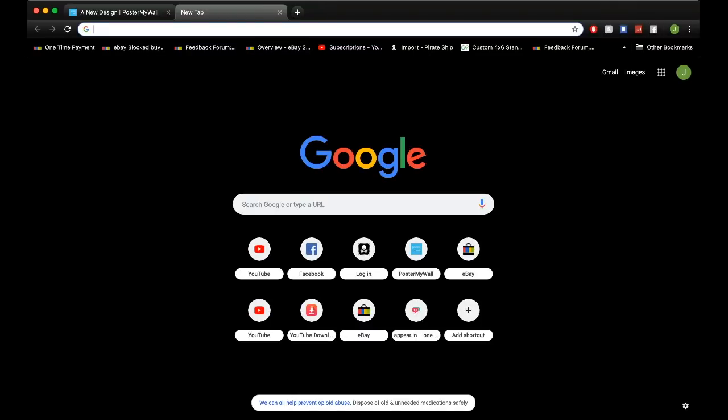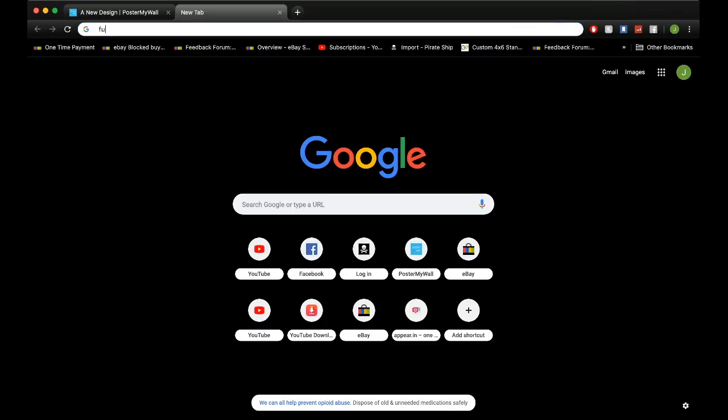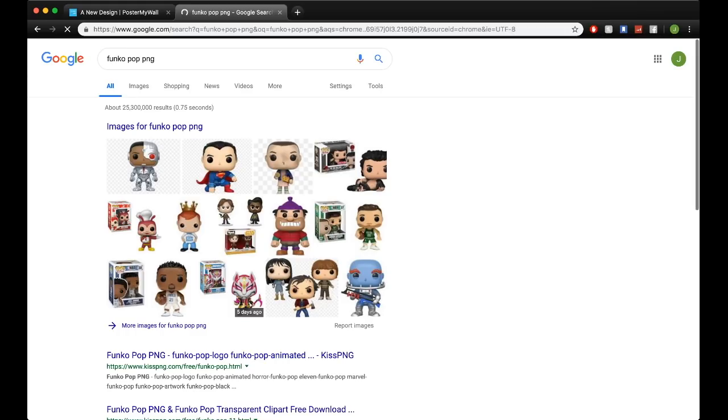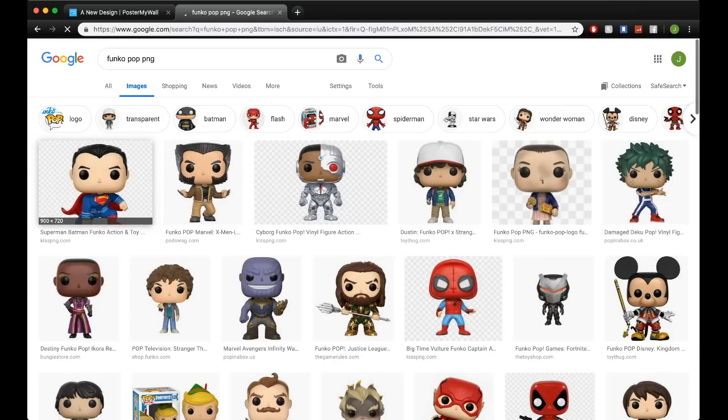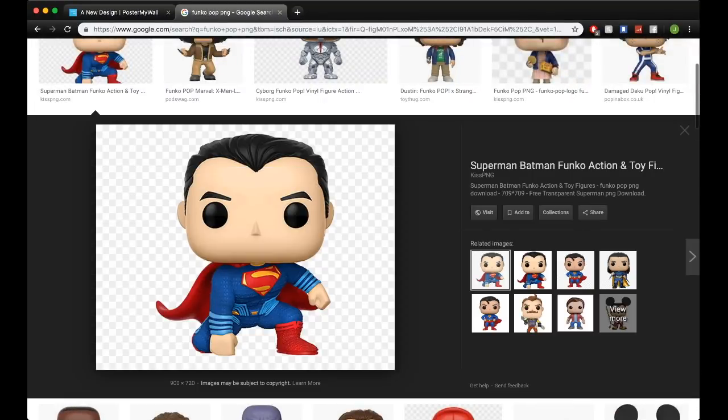So let's open up a new tab, and we're going to type in, what are we going to do? Funko Pop, and I want a PNG, and a PNG is an image that has the cutout done for it. So if we look at this one right here, we can see that we have a Superman right there. Let's go ahead and make this full screen. That's a great looking image, and these gray and white squares in the background mean that it is a cutout. So there's no background. It's just going to be the center image through here on it.